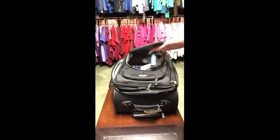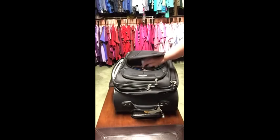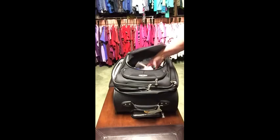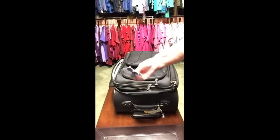And then of course I have this small little can of hairspray. I have a little sewing kit. I have an extra pair of contacts. I would strongly recommend you take those, maybe a couple pair.